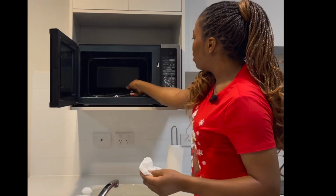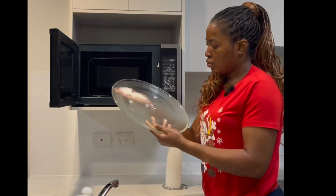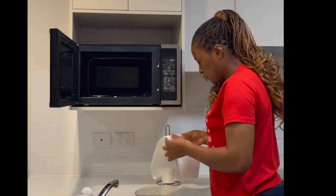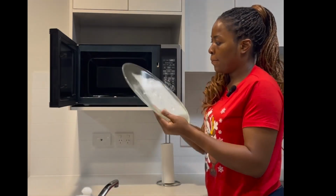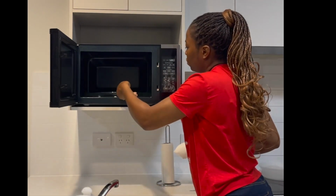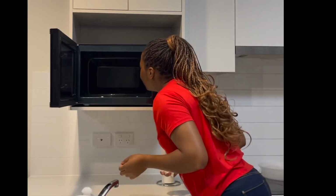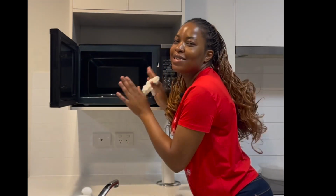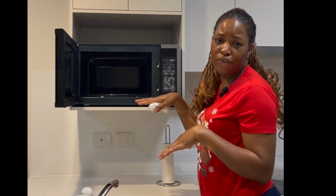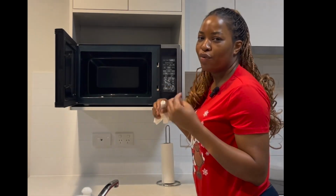So that is dry. I'm going to put it inside. And of course, we're going to dry this one as well. All done. Look at that. This smells so good. I feel like sleeping inside the microwave. So this is where we warm our food every now and then. So it's very important to keep it clean and fresh all the time.